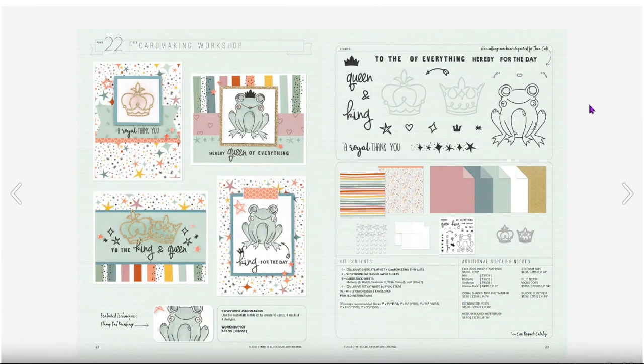A really cool, cute card making workshop kit with the frog, the two hats, the king and queen, right, that you have right here are thin cuts. And these are the cute card ideas that you can create.